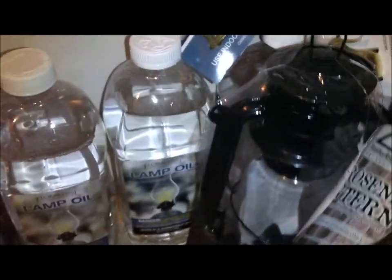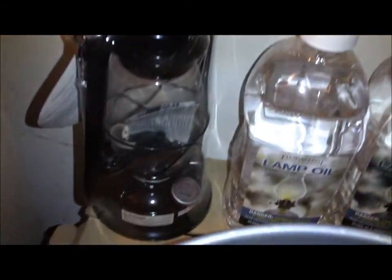Okay, some more prepping for winter fuel. There's 3 cases, and 3 more cases. And there's a couple cases I've been using out of, but lamp oil. You can run these little lanterns. You can get one of these like this without a globe. You can cook on it, make your little grate. So that's some of the fuels that I've been storing, prepping, using to prep for winter.